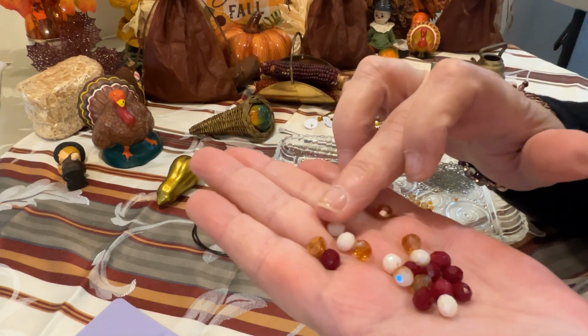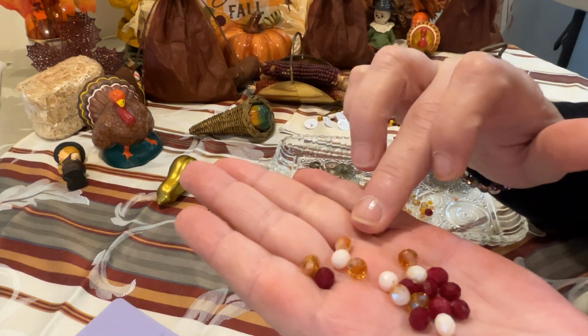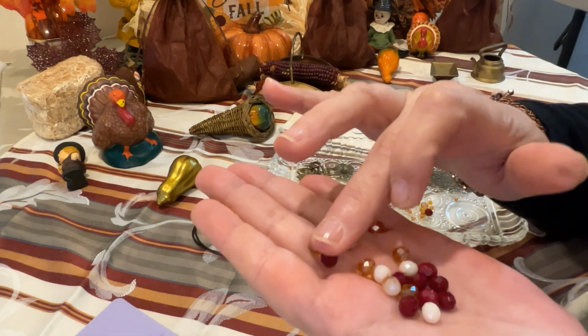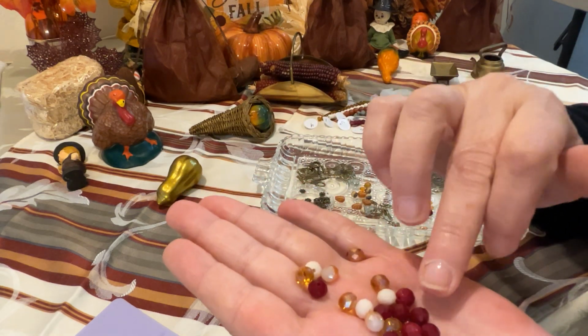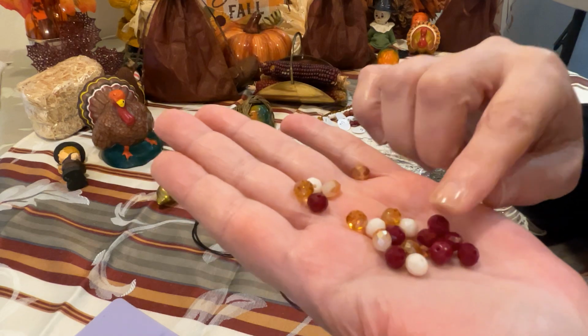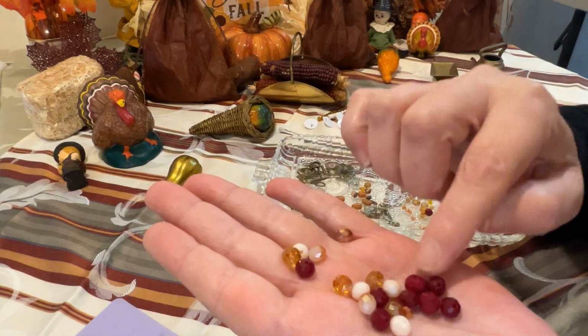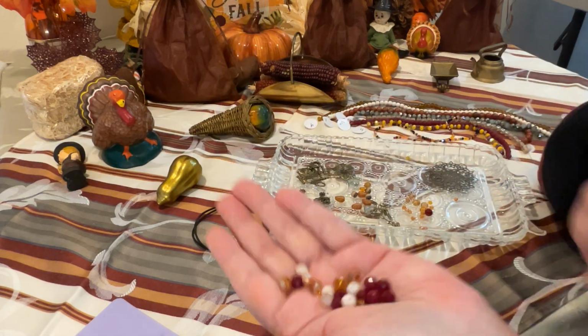Here's some that are half peach and half bronze. There's some burgundy. The burgundy, there's a couple of different sizes in here, or their shape. I think they're both 12 millimeter, but they're a couple of different shapes. One is more oblong than the other. Okay, so there's your rondelle mix.